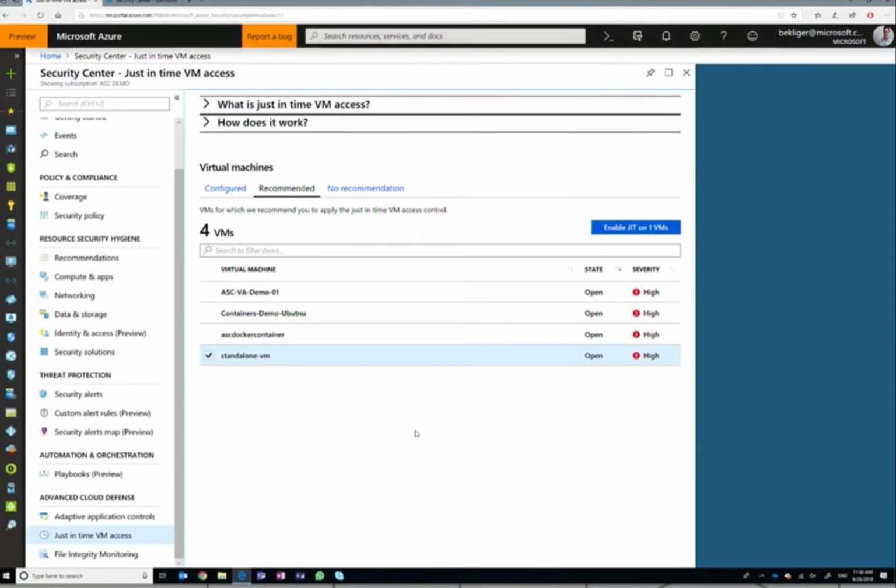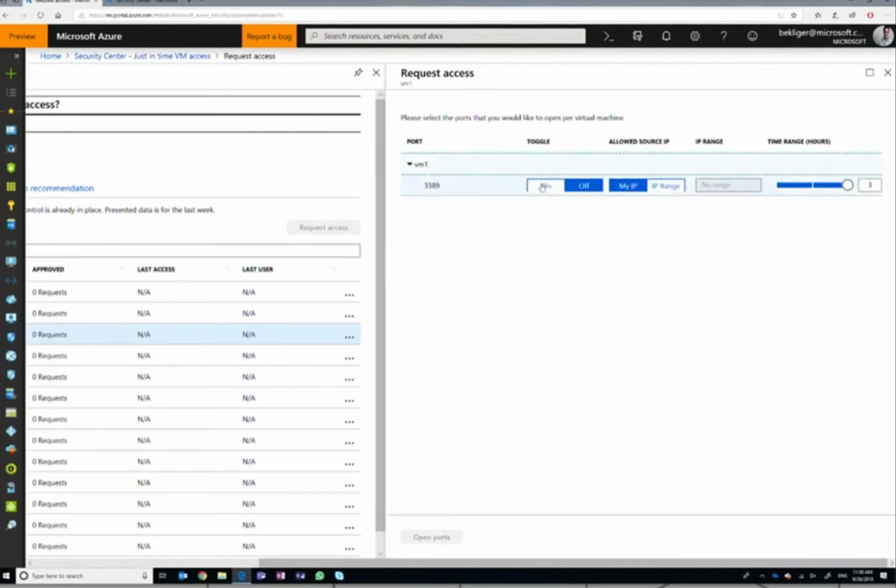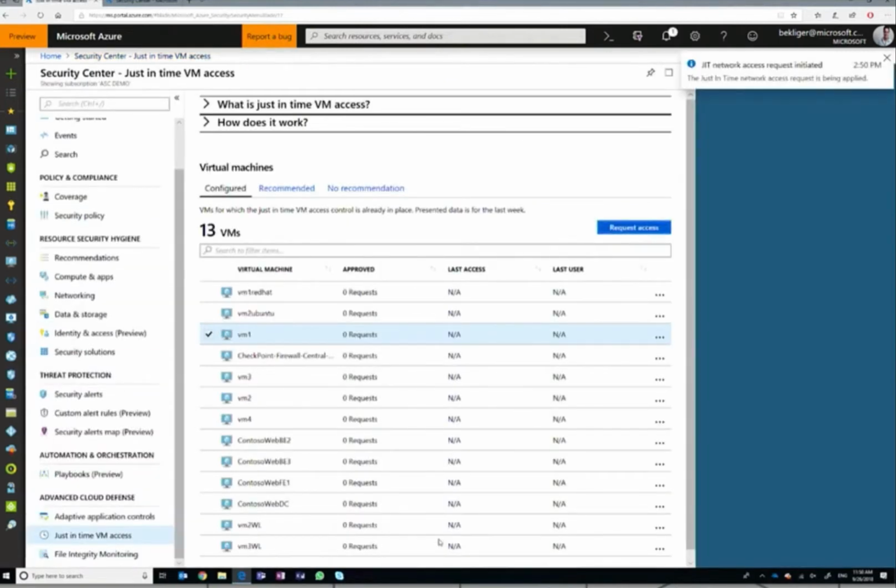Now, let's say that your admin wants to access the machine. Right now, let's say it wants to RDP to a machine. All it needs to do, again, also available via APIs and via PowerShell commandlets, but also available here in this UI in Azure Security Center. You just need to select the specific VM you want to access, click on Request Access, select the specific port you want to open. Let's say I want to open the RDP only to my IP, and just for 1 hour. I'll click on Open Ports, and that's it. What will now happen in the background is Azure Security Center will validate my request. It will make sure that I have the required permissions in order to open that specific port. And once it is approved, Azure Security Center will open this port for 1 hour, and then we'll also make sure that this port is not accessible after that 1 hour time ends. That's about JIT.